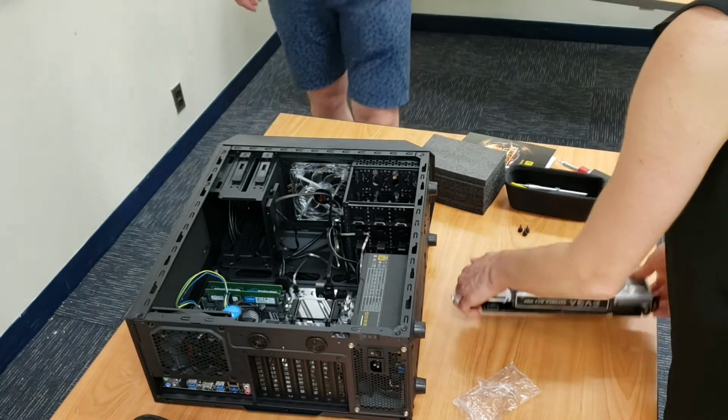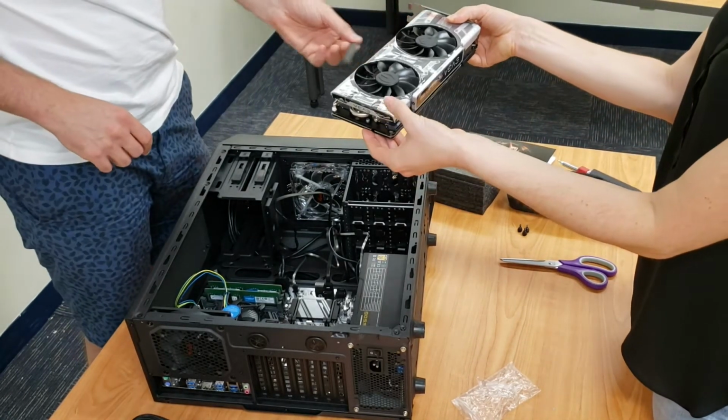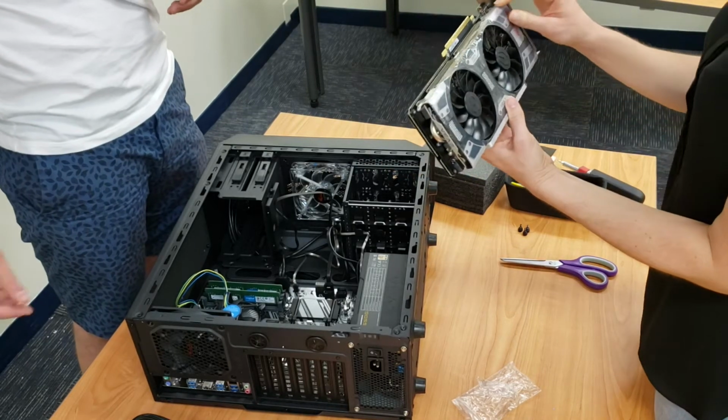Where is it? Oh, it's right there. Okay. Oh, we should peel off some of the plastics first, right? Right. You go. Okay. All right.